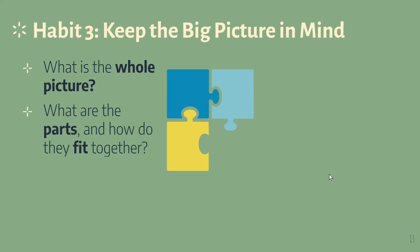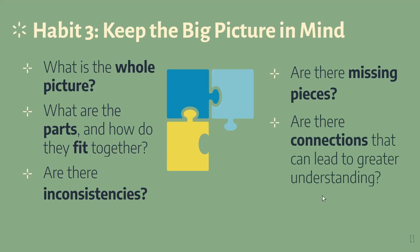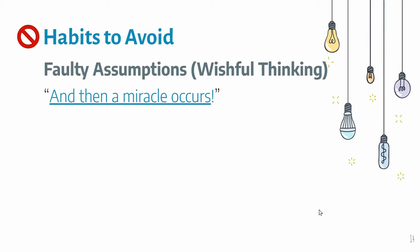What are the parts and how do they fit together? Whether that's facts or relationships in a family. Are there inconsistencies that we might need to resolve? Are there missing pieces to that big picture that we might need to find? And are there connections that can lead us to greater understanding?